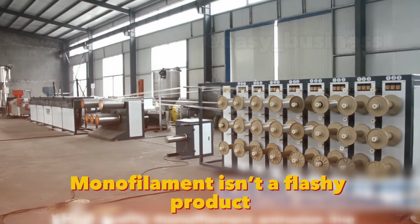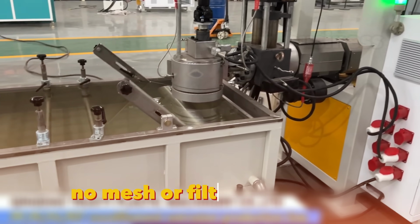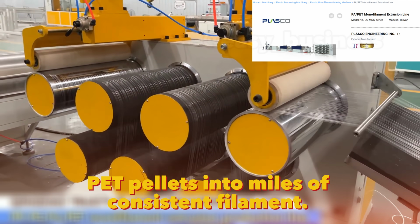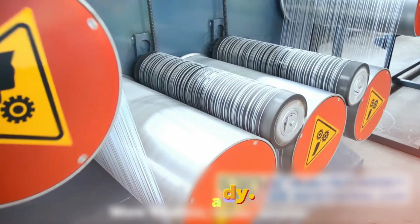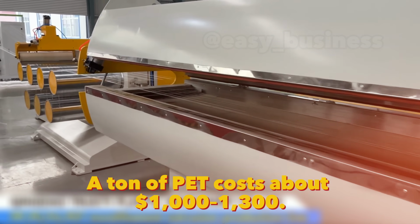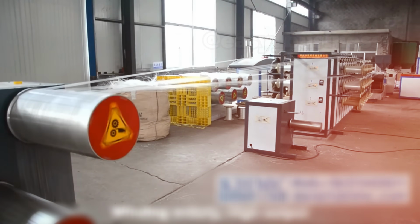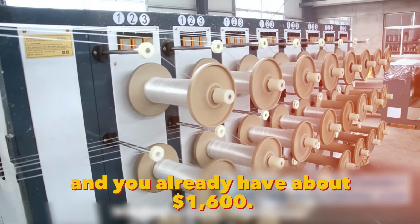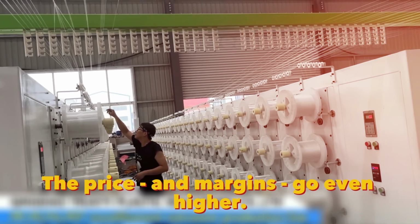Monofilament isn't a flashy product, but it's essential. No bristles, no fishing line, no mesh or filter without it. This line turns standard PET pellets into miles of consistent filament. The output is a spool, clean and ready. A ton of PET costs about $1,000 to $1,300. That yields around 2,000 pounds of finished filament. Sell at just $1.8 per pound and you already have about $1,600. Use nylon instead? The price and margins go even higher.